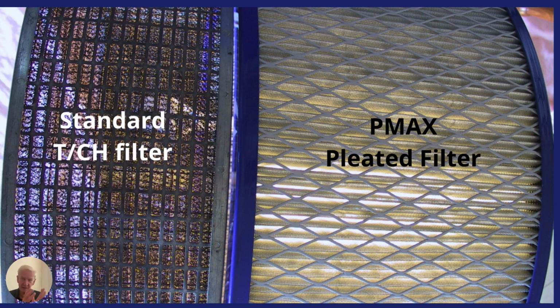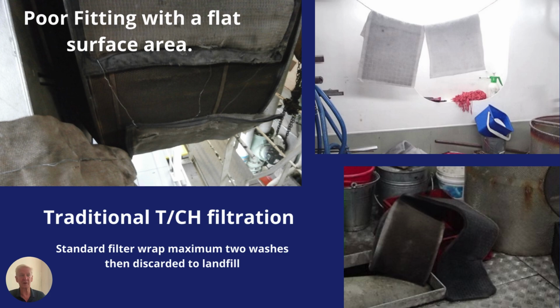On the left, standard turbocharger filter as supplied by ABB, Napier, or whatever. On that, you would put your Villadon, your Bondini, your filter wrap, or whatever you want to call it. It's actually blanket material, by the way. On the right is what we supply, a PMAX pleated filter, purpose made for the job.